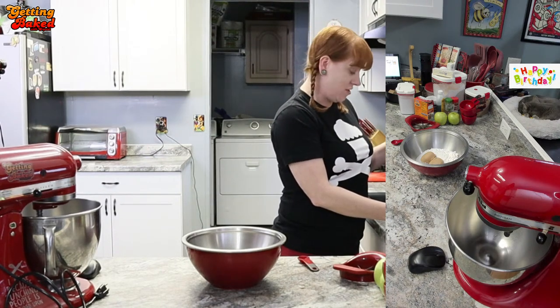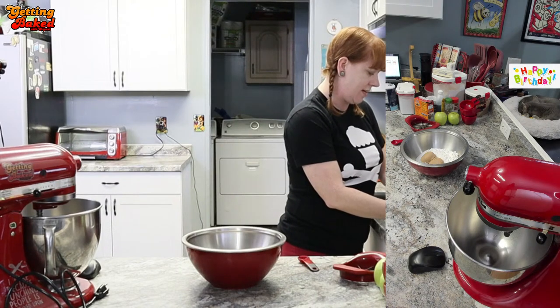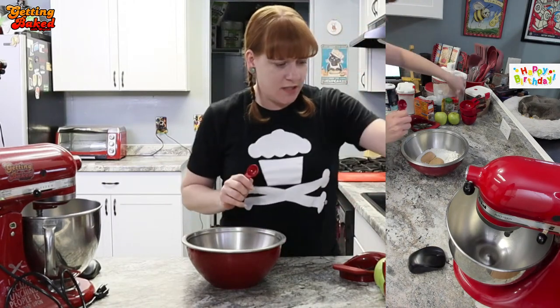This is why we measure our salt over the sink and not over the pan, because it just clumped out everywhere and like a whole tablespoon fell out. So there's 1/2 teaspoon of salt. 1 teaspoon of cinnamon.